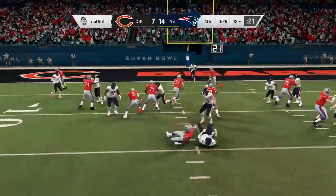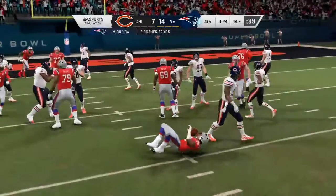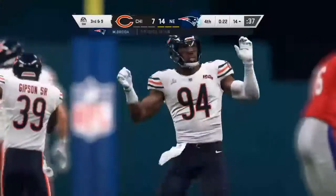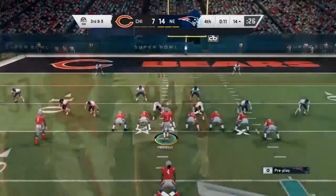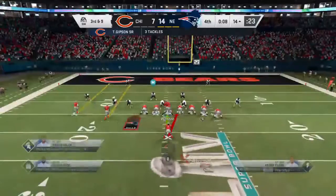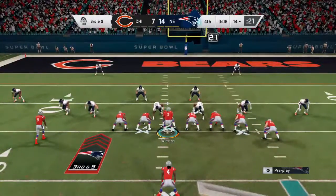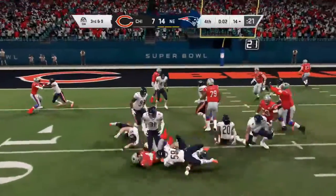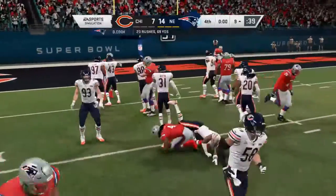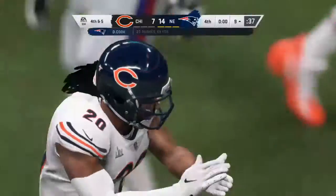They run again with Breida. No dice this go-around. He's hit behind the line and taken down. Nothing doing there as the 13th play of the drive proves to be unlucky. On 3rd down, Cook. And he'll be brought down well short of the first at about the 9-yard line.